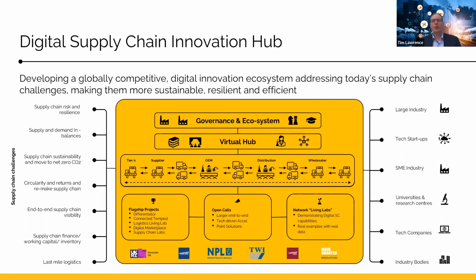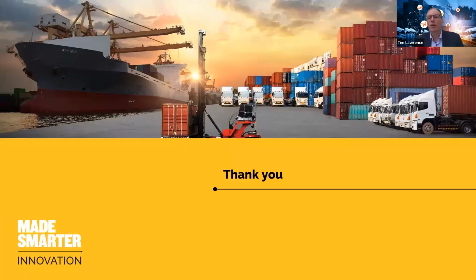And from these projects, we will be building a series of test beds and demonstrators, which we will have across the UK to show what innovation can be delivered in the digital supply chain. I hope this provides an overview of what the hub will deliver.